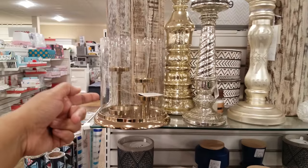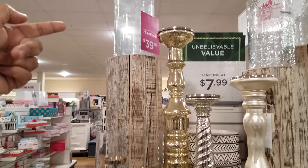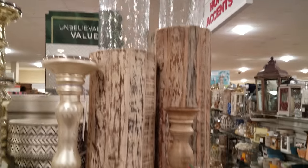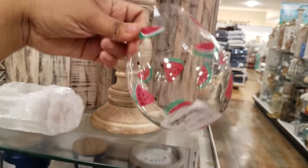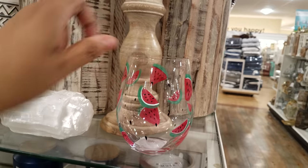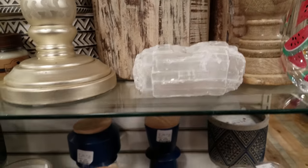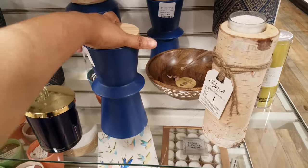I mean, this is new. This tall one right here is $40. And there's some more of that. Oh, they got a little watermelon. This is glass. This is $4. That one is definitely glass. And I do like stuff like that. Really neat. You can also find stuff like that in TJ Maxx a lot.